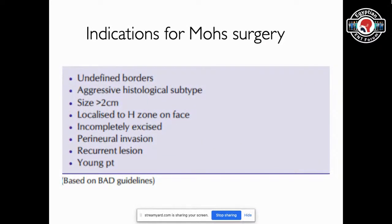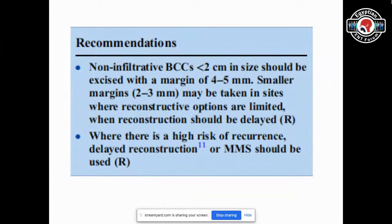Indications for Mohs surgery: unidentified border, aggressive histological subtype, size more than 2 centimeters, location in the edge zone of the face, incomplete excision, perineural invasion, recurrent lesion, young patient. This is based on the dermatology guidelines.